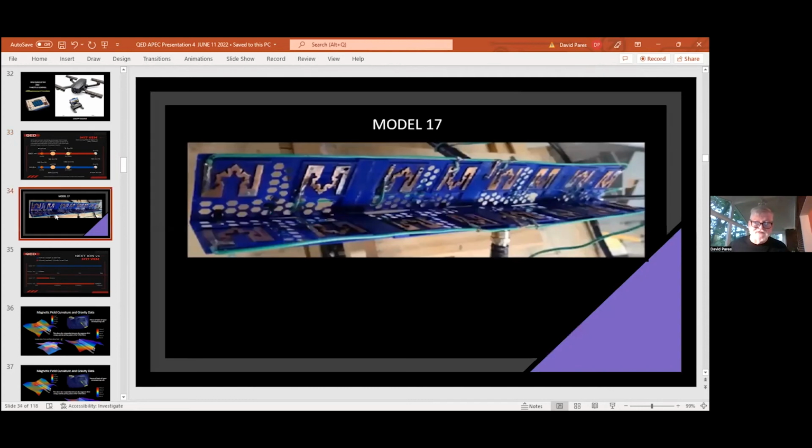This is model 17. It's actually 3D printed, and the fractals are mounted onto the board. This is hand wired, this particular model. And Mark Sokol has offered and graciously helped us out with one of our new solid state designs, which I'll show you in a bit.